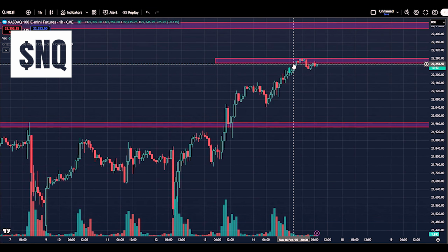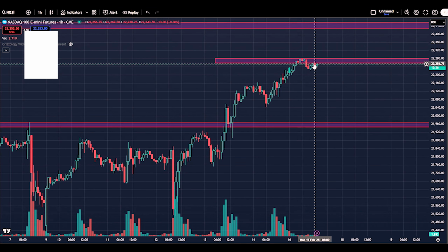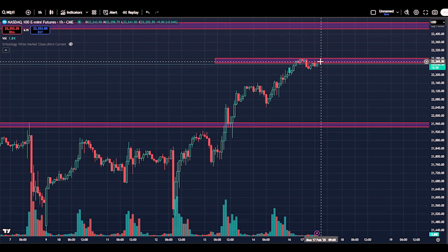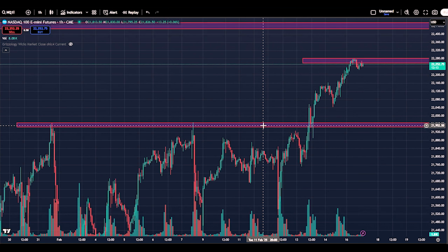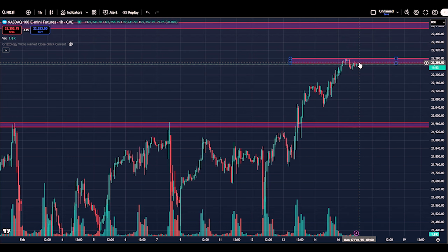Start with NQ. So you can see we've developed some supply here. It looks like we could reject right now, but ideally we break above and we look for that retest for a possible long entry whenever that happens. As far as bounces go, look at this. We have a clear demand here. I want to see us push down into it. Just because we touch, remember, that doesn't mean we're going to bounce. We're going to be patient, wait on confirmation. But this is the area I'm looking for a possible long entry. Or if you just trade options, you can trade QQQ calls based off this zone. So break above, retest for long entry.